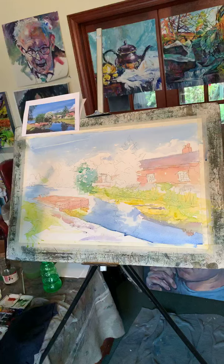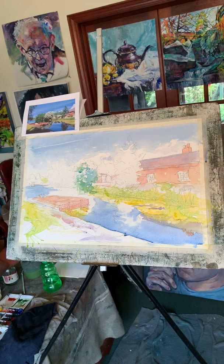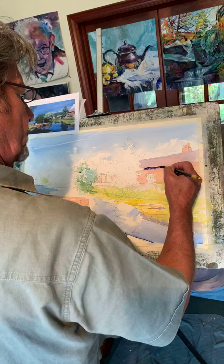Just to show you, while it's drying a little bit, our next phase of mid-tone value, not done any trees yet, but I'll show you what happens once we start to use some of our dark. So because this is dry now, yeah, I'm going to just add a shadow under the roof like that. A bit more water to that.